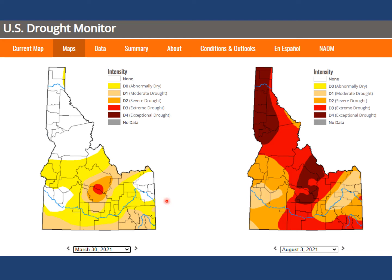Then we had extreme heat during the summer, and this is what the drought map turned into by early August. You can see we have extreme to exceptional drought across much of the state, especially the Panhandle and these parts of the Central Mountains, just very dry. And between the lack of precipitation and heat, drought conditions really got pretty bad.